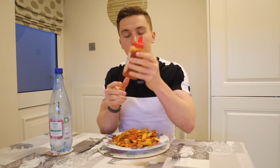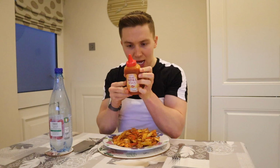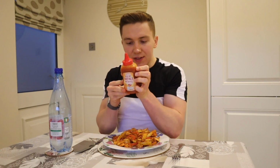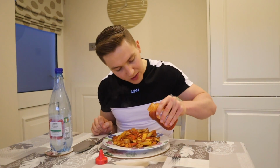Okay, before I give it a go, I'm going to use some of this red hot buffalo wing sauce that I got from Aldi. Really good for calories, only 47 calories per 100 grams, and you really don't use a lot because it is obviously so spicy, so a little goes a long way. And the only annoying thing about it is the lid. The sauce always gets caught on the top, so I just carefully pour it over.